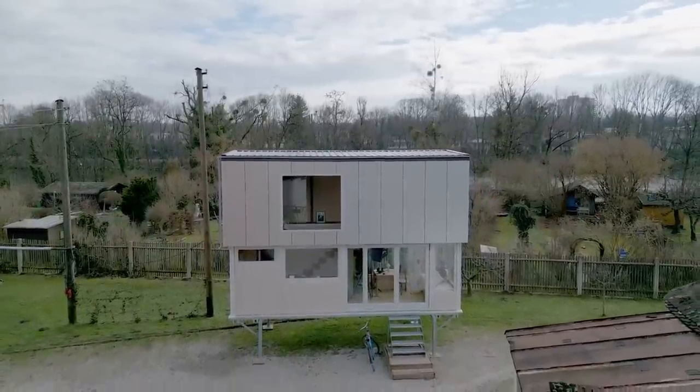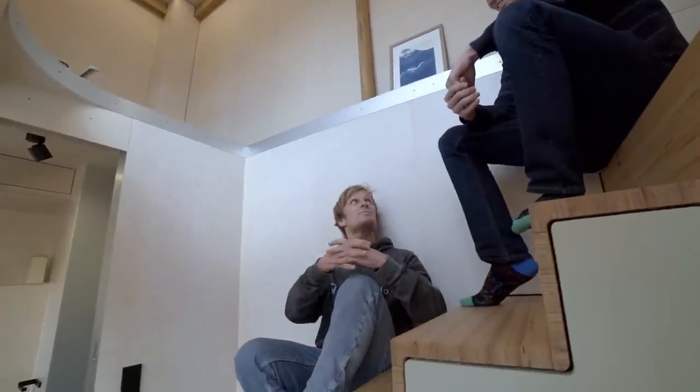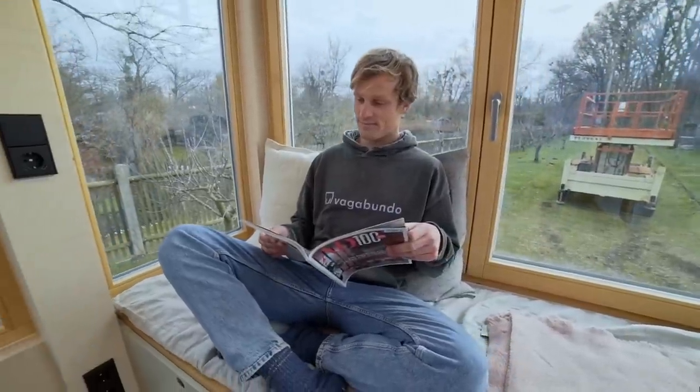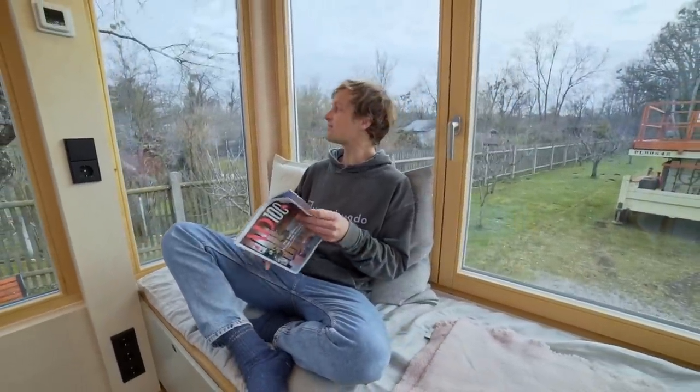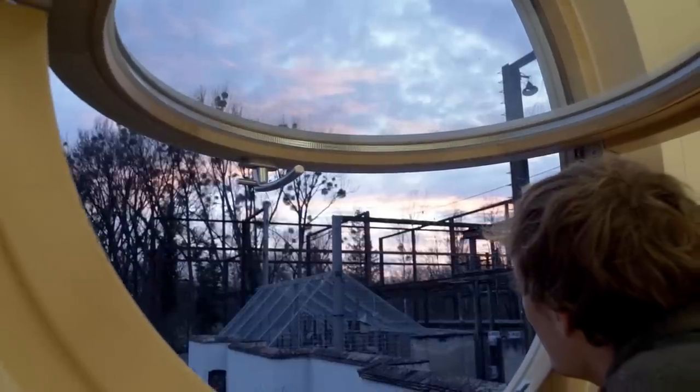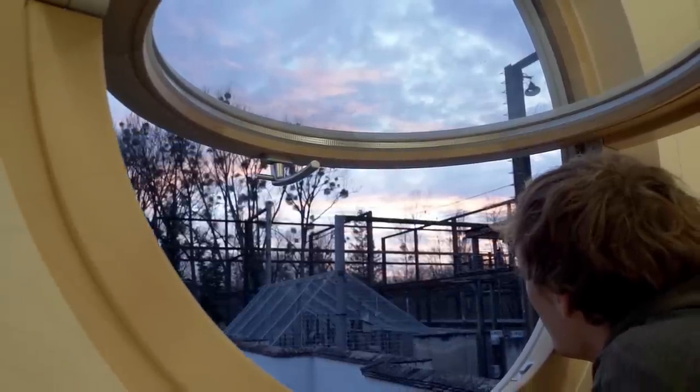This is the way we have to establish the housing market and the living market, I would say, to be more flexible, because flexibility also creates sustainability. The more flexible you can use a space or a property, the more sustainable it gets.